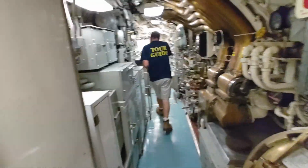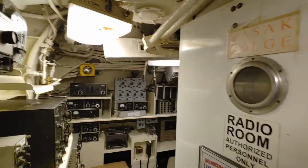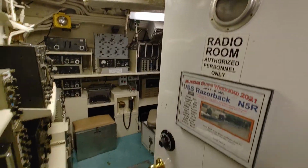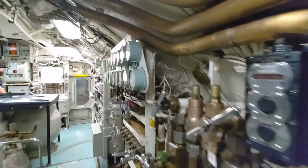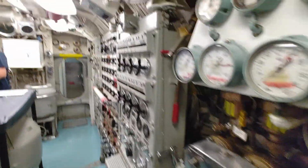I can still do it. Oh, this is a screwdriver spot. That's radio. Yep. I knew what that was. I'll explain later.